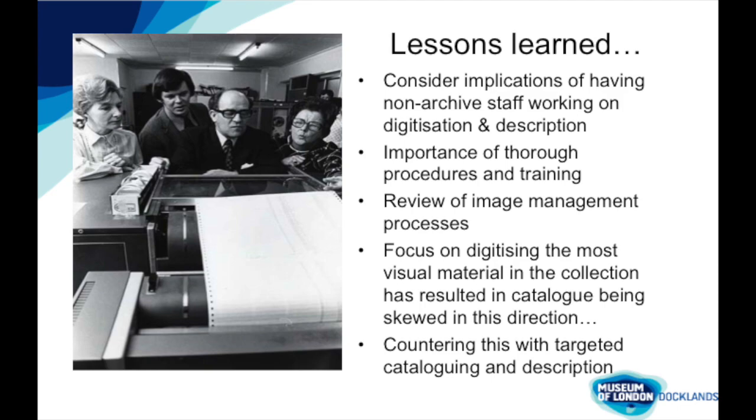And I think really a major lesson that we've learned from this project has been the importance of thorough procedures and training. So while we did have a scanning procedure in place, it didn't really cover things like description, and there were some gaps around file naming and some other issues as well. And this led to a lot of the problems that Paul had to tackle when he was trying to get the data on the spreadsheet usable for the catalogue.